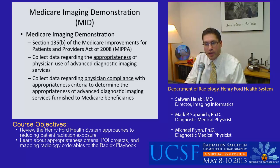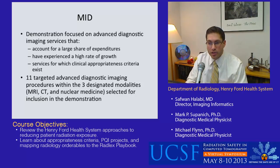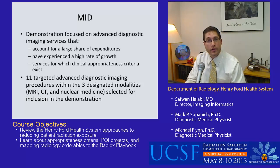We were part of the Medicare imaging demonstration, which was a law that was put into place in 2008, and it was set up to collect data regarding the appropriateness of physician use of advanced diagnostic imaging services and to collect data regarding physician compliance with appropriateness criteria. The demonstration focused on advanced diagnostic imaging services that account for a large share of expenditures, have experienced a high rate of growth, and services for which clinical appropriateness criteria exist.